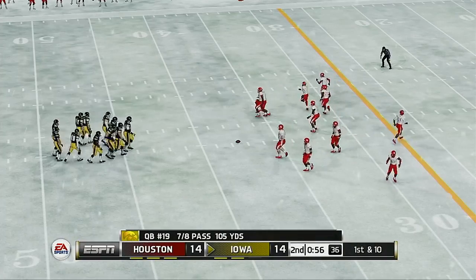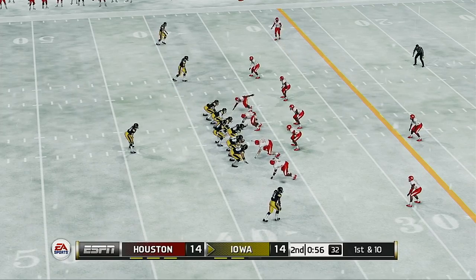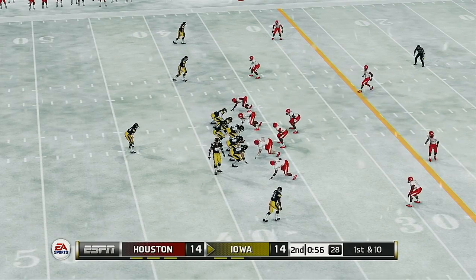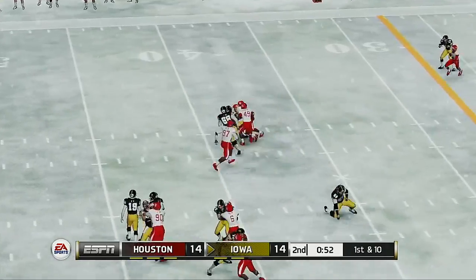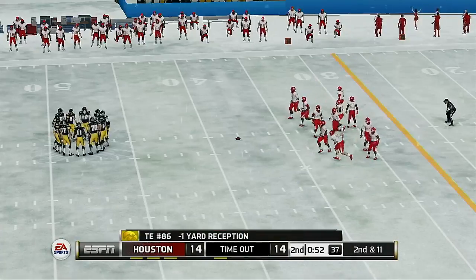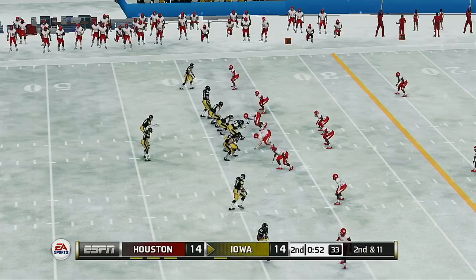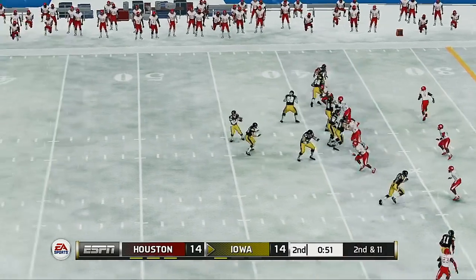It's a great job here by the quarterback of recognizing the outside linebacker blitz and delivering the football for a first down. Middle of the tight end, and they get him in the backfield for a loss. Iowa is going to have to use their 2nd time out of the half. It's 2nd down and 11 to go. Ball on the 38.